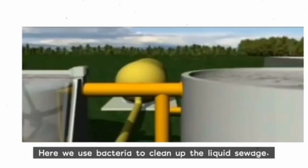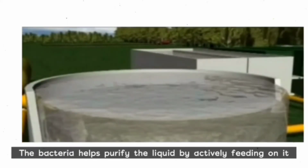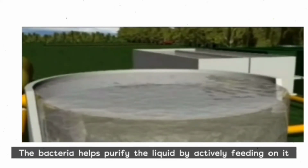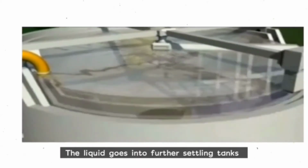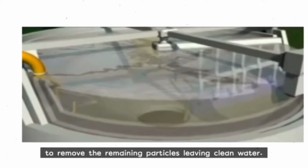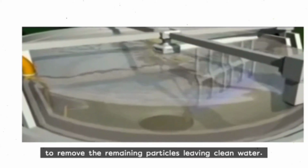Here, we use bacteria to clean up the liquid sewage. The bacteria help purify the liquid by actively feeding on it and turning most of it into carbon dioxide, water, and nitrogen. The liquid goes into further settling tanks to remove the remaining particles, leaving clean water.